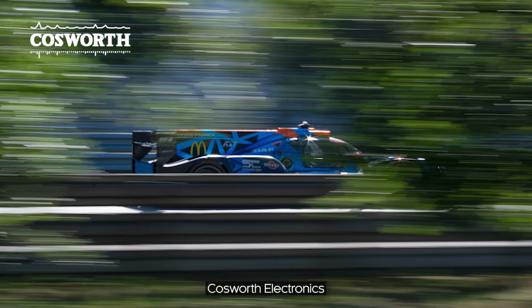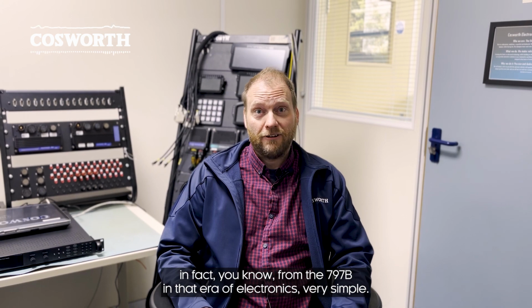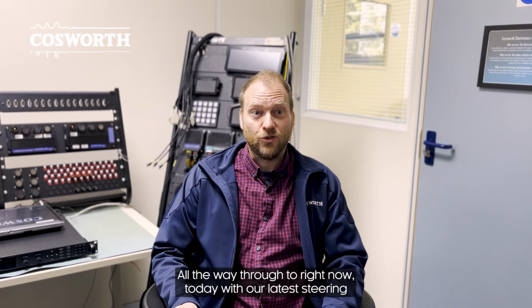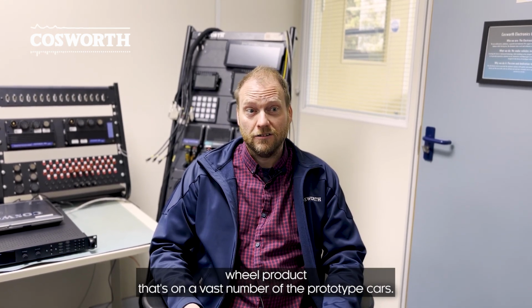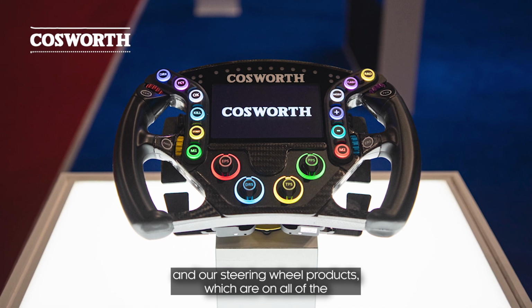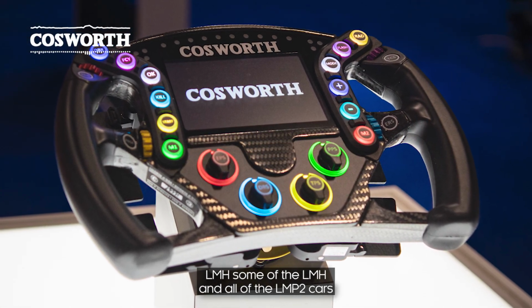Cosworth Electronics has a long history at Le Mans, decades. From the 787B and that era of electronics, very simple, all the way through to right now today with our latest steering wheel product that's on a vast number of the prototype cars, and our steering wheel products which are on all of the LMDH, some of the LMH and all of the LMP2 cars.